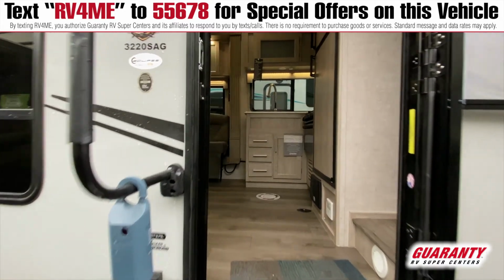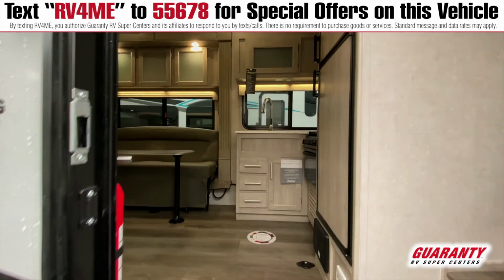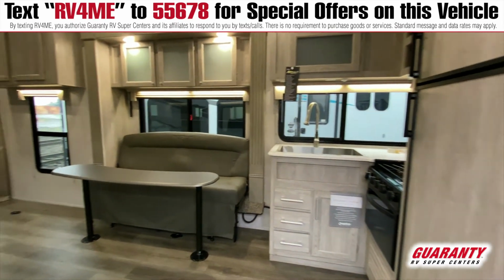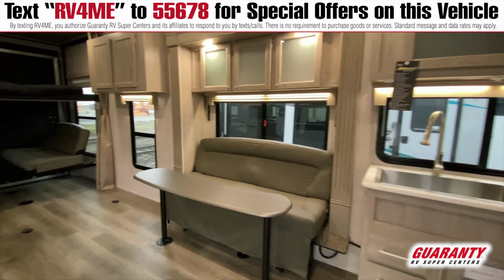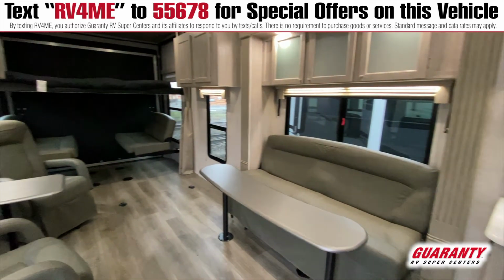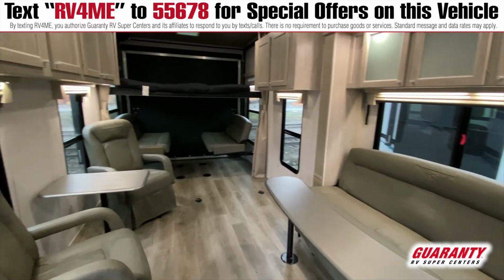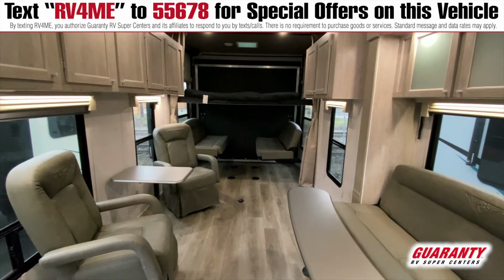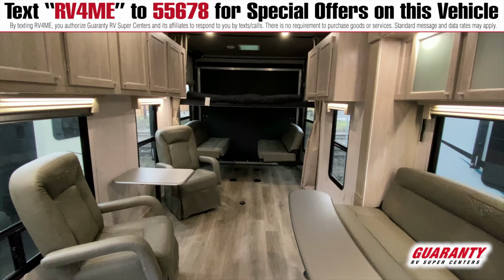This is the 3220, so that symbolizes 20 foot of garage space, designed really to carry all the new side-by-sides on the market. So this open floor plan is really what people are desiring right now in the market. It is going to fit your Razor turbos or your Yamahas or the Can-Am Maverick. Whatever you have, it's going to fit in here.